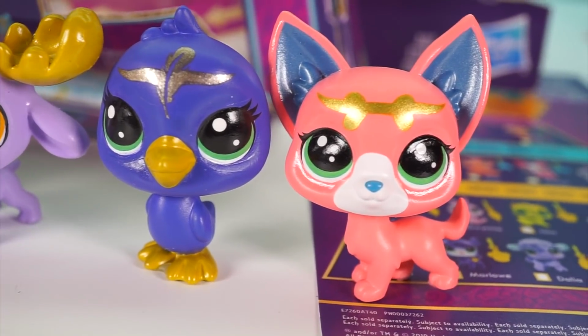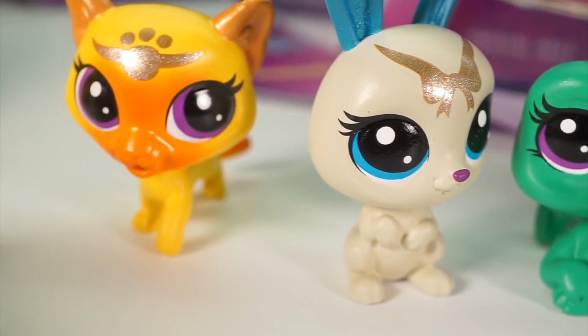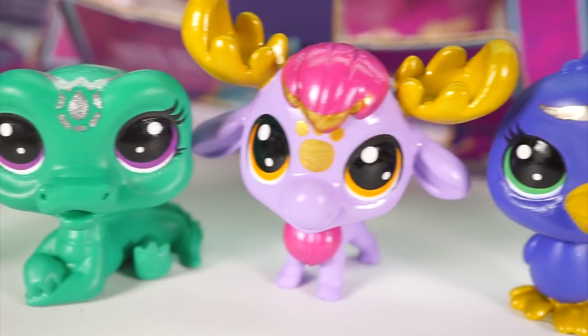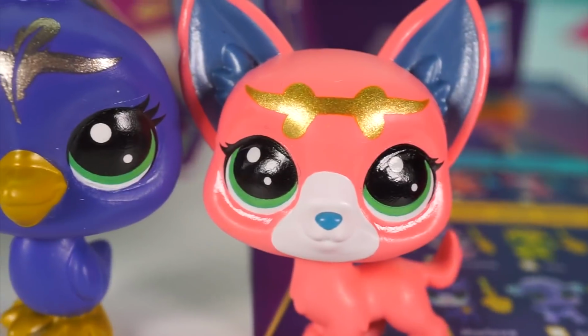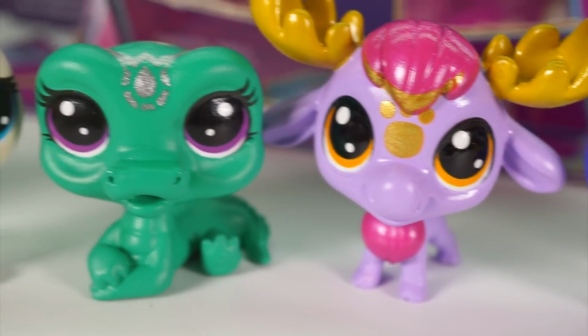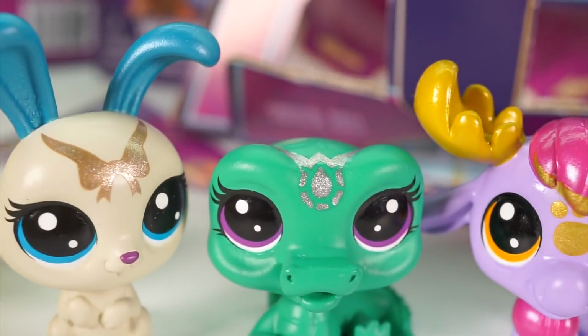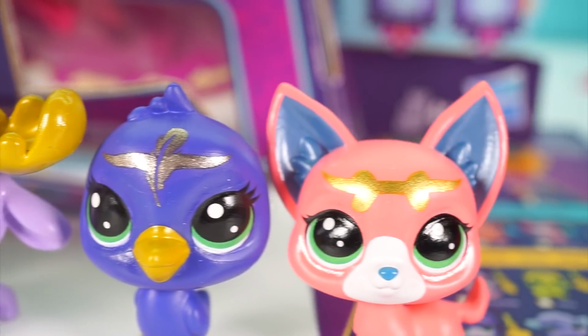So just a quick recap, these are all the LPS that we got. Comment down below and let me know which one you like the best. I think my favorite one is this one right here, and then my second favorite one is this one. Actually, all of them are really, really cool. I like this bunny as well, and the alligator. These are all so cute.